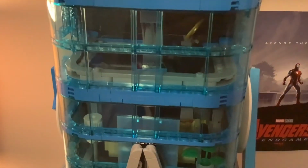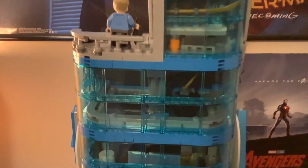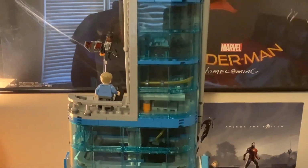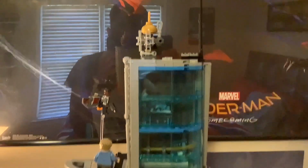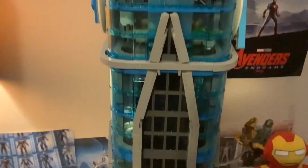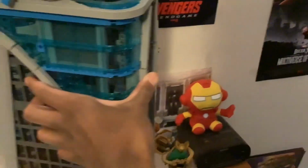And also we have a little Easter egg that has that classic Avengers comic book right here from like the 60s or so. And we have that interior for that little laboratory. We have Erik Selvig right there. And we have the Tesseract on top of the building to activate that giant wormhole so the Chitauri can invade New York right there. And we have the other side right here.